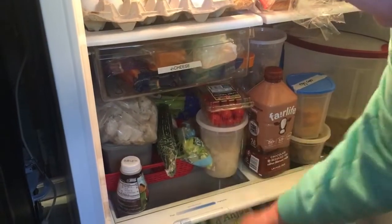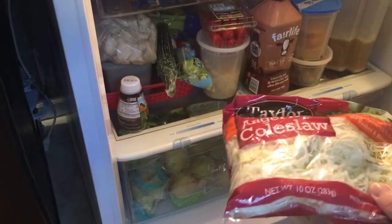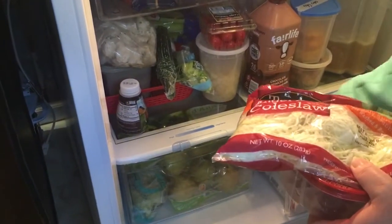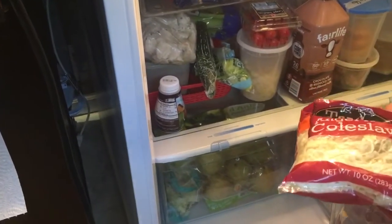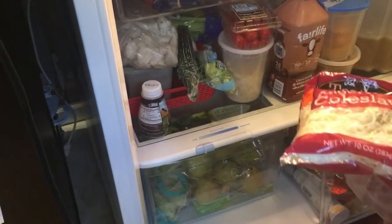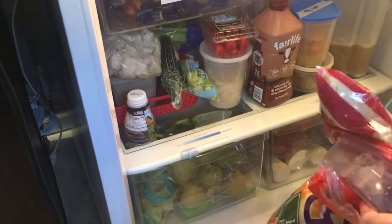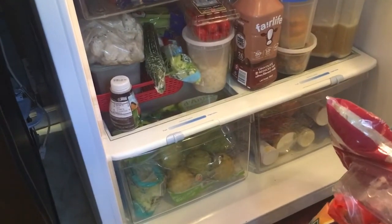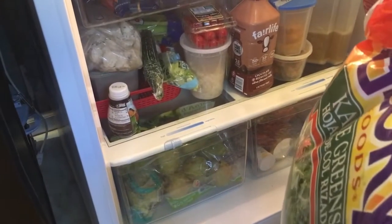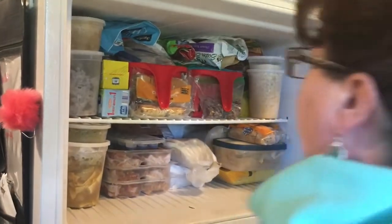Some coleslaw. Actually, let me take this out, going to talk to you about that. Oh, I got one more thing I want to take out. Oh, it's stuck. Okay. Oh my goodness. Okay, so I think for now this might be good. Checking everything out here. So let me bring you over to the counter and then I'll show you what we got. Okay, so I forgot we have a freezer.